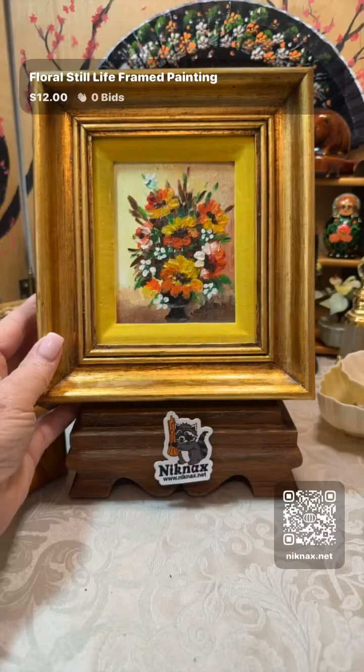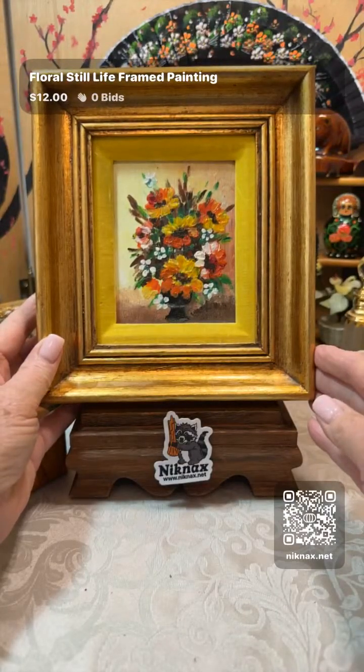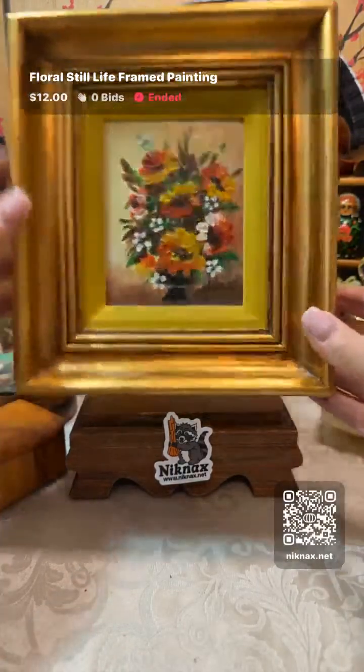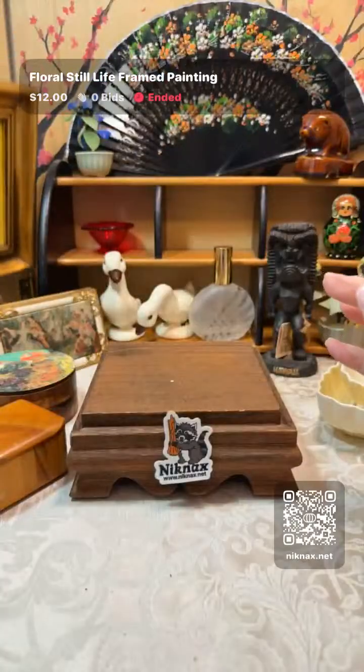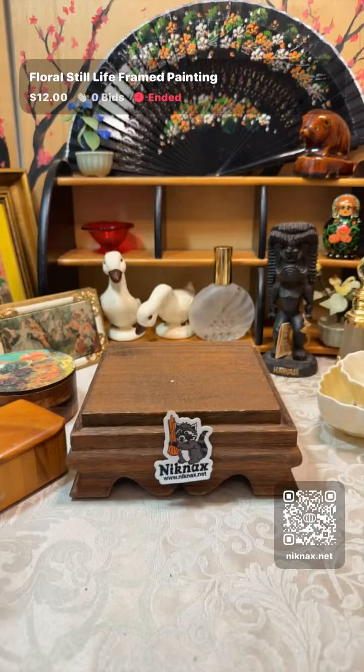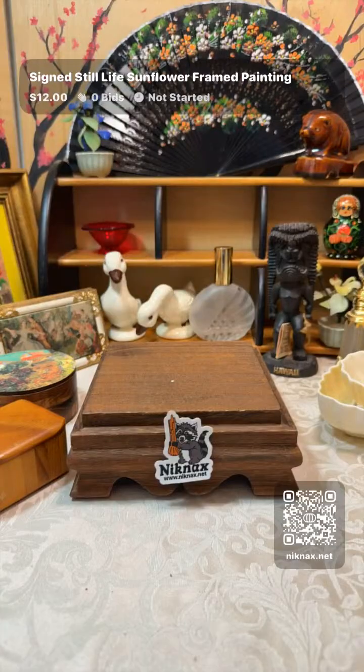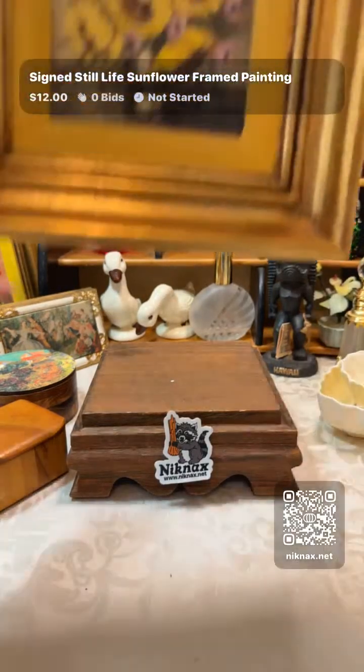I just love these little pictures. I'd love to pick up still life florals. For some reason, they just always catch my eye, especially if they're hand painted like this one. And then the second one is sunflowers, which we're coming up to the sunflower season, aren't we? I'm going to pull that one up and do it at the same time. Same situation, same size, frame marked made in Mexico.